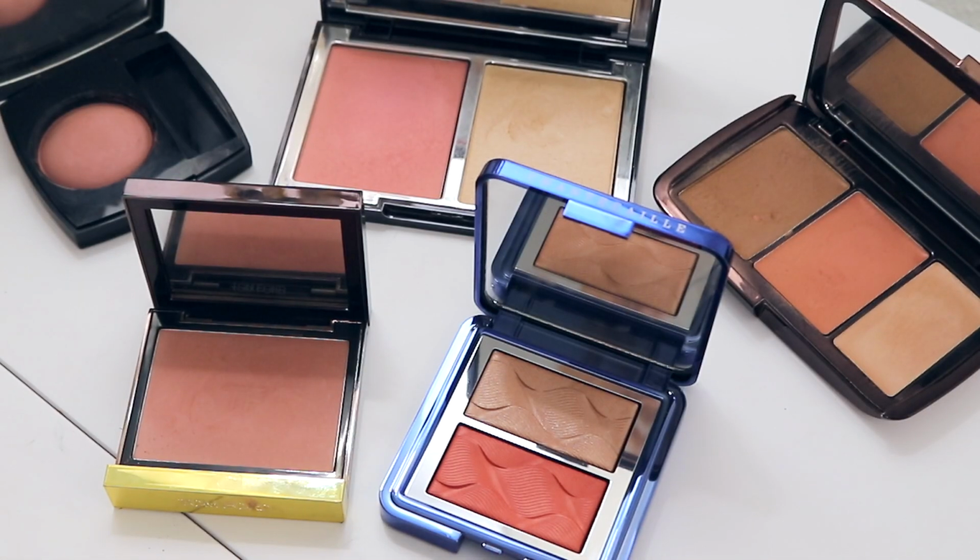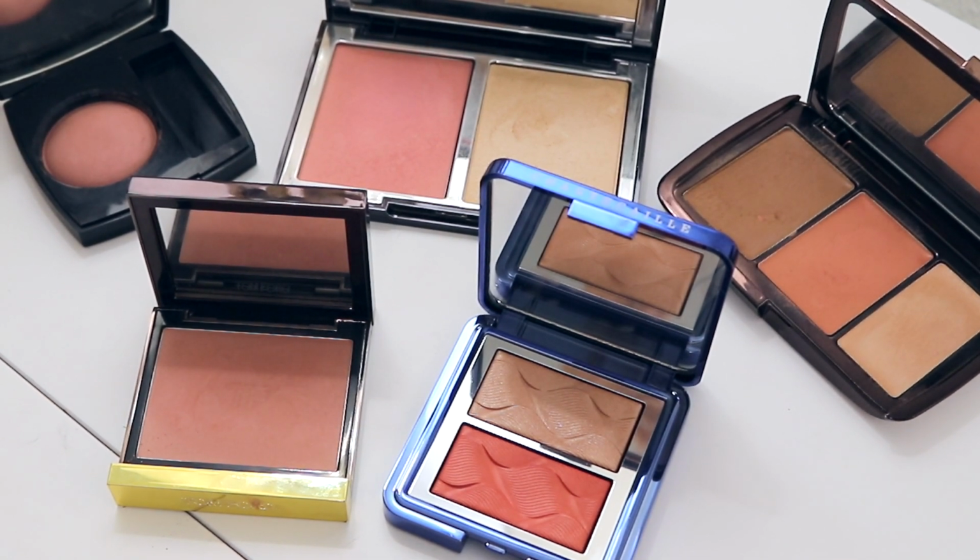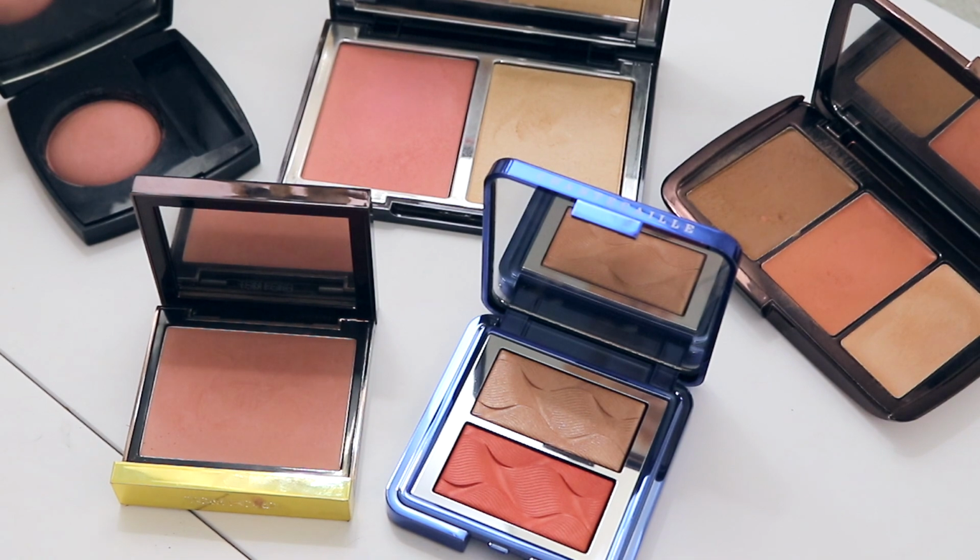These are my top 5 blushes for 2020, and I will pick just one for my 2020 favorites.